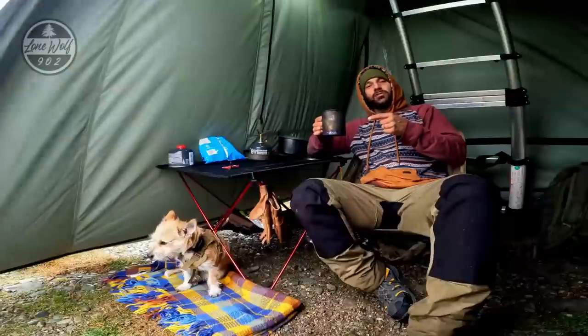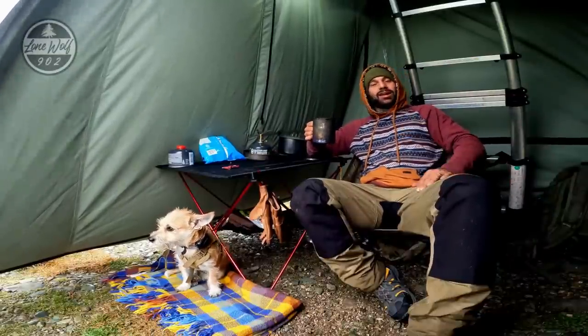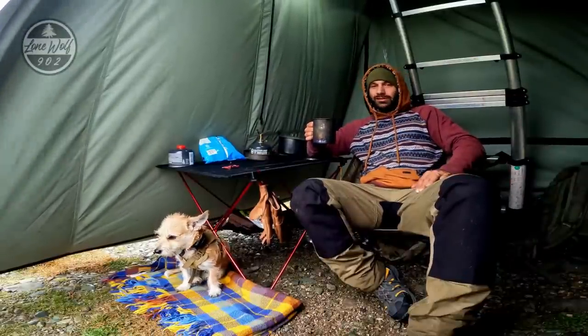I've got a hot cup of coffee on the go right now as I'm setting up this rooftop tent and hammocks. By yourself in wind is no joke. It takes a lot of work.